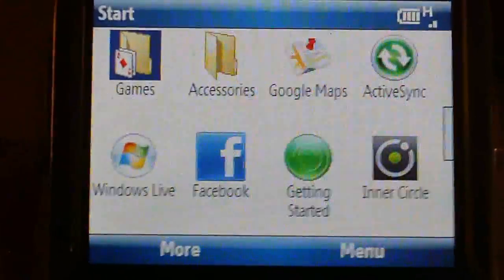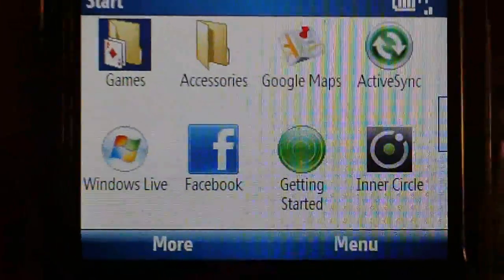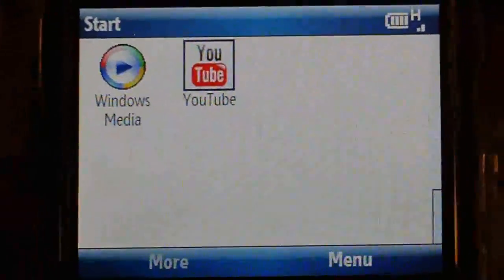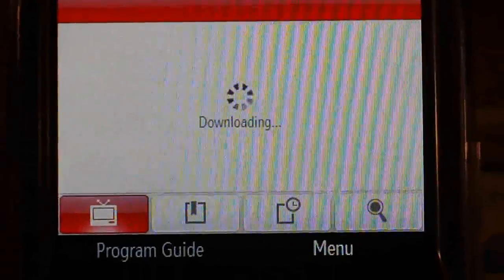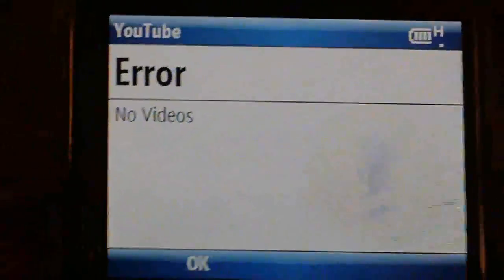What else I got? There's not much in games. There's only 2 games, and they're not fun. Still looking into how to get games with this thing. There's YouTube. YouTube works good. It's got high qualities and everything. This phone is only 528 megahertz compared to the new phones. It's not much, but it's good enough.